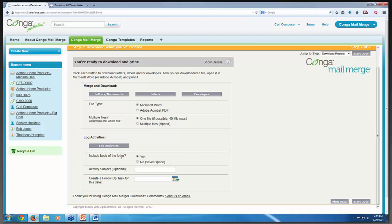So you have the option to include the body of the letter. What that does is take the body of the Word output file for that particular record and copy and paste it essentially into the comments field on that activity. So if that's important to you, then click yes. If it's not, then click no. The reason we say save space for this option is because that is going to eat up a little bit more of your Salesforce storage space, so just be mindful of that.